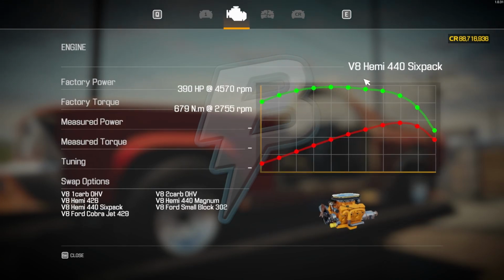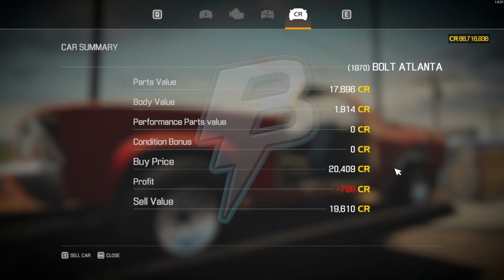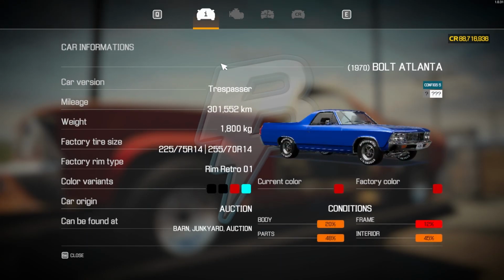The engine in this one is currently the V8 Hemi 440 6-pack. We could swap it to anyone, so if you want something specific, do let me know in the comments below, because we won't be coming back to this one until Monday, so you've got plenty of time to give me some suggestions. Did we get a good deal for it? Absolutely not. 20,409 is what I paid, and I could sell it for 19,610, losing out on 799 before we even begin, which is never a good start, but there we go. So this is what we will be working on Monday.